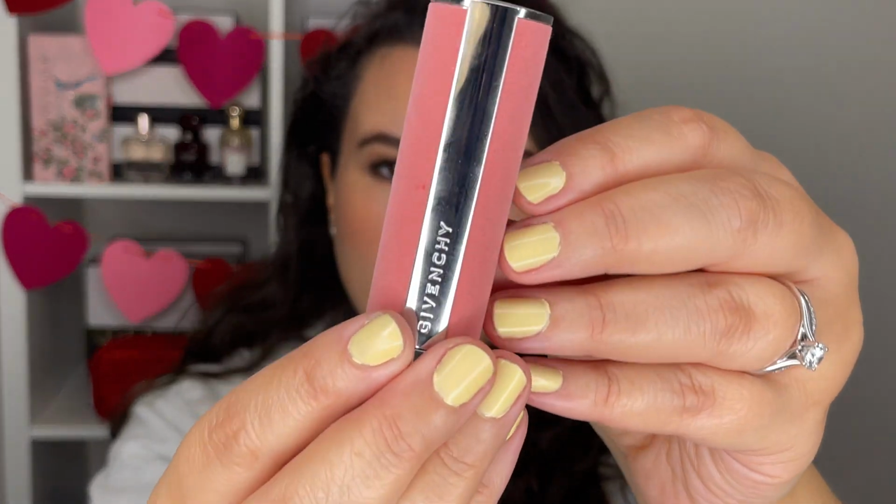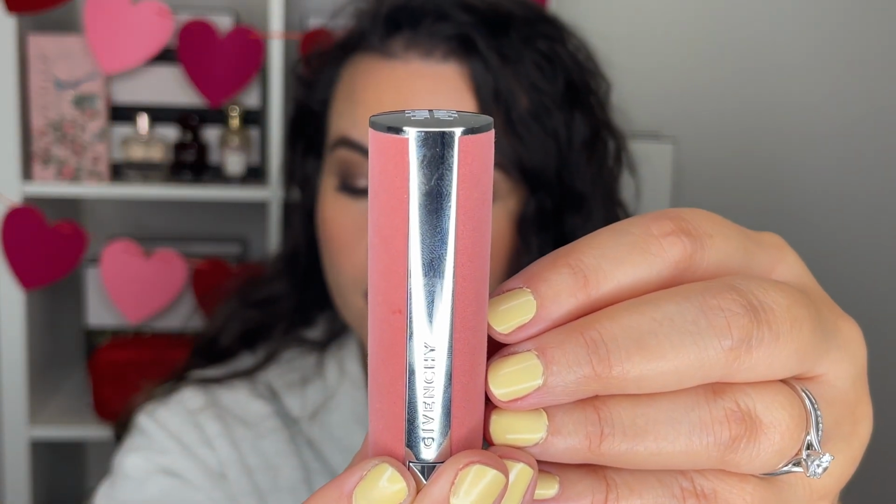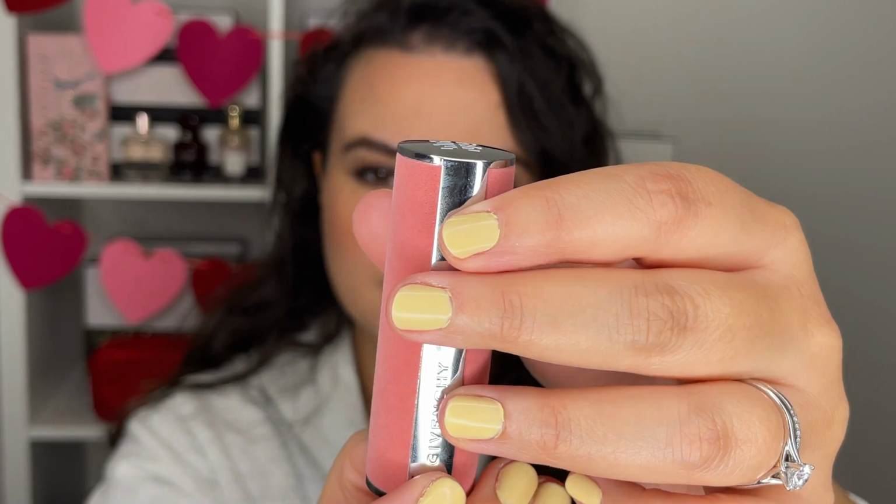And what's great about the Prisme Libre powder collection, whether it's the blush or the loose powder, I find that the formula is so finely milled. It's like just the finest powder. So when you apply it, it just applies and blends like a dream. You don't really need much work, and also the blush is very opaque. You get a lot of color payoff. It's wonderful. Last but not least, here from Givenchy, we have the Rouge Sheer Velvet Matte Lipsticks.